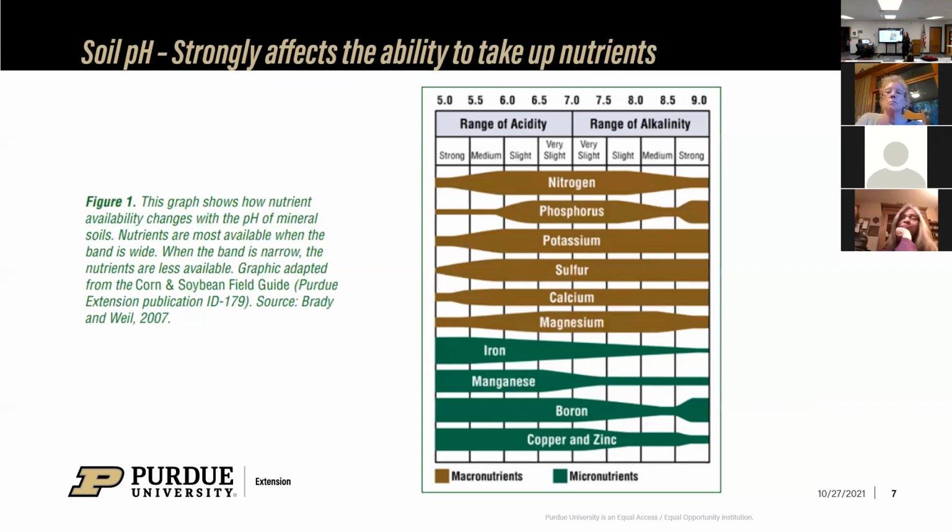This is what's really important. No matter how much nutrients you have in your soil, if your pH is not in a proper place, your plants actually cannot take up nutrients. They will starve to death even though the soil is fertile right beside them if it's bad pH. So it just shows right here.